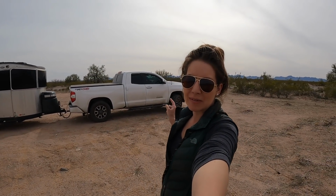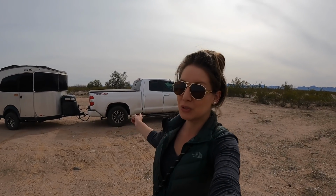If you want to meet my new pickup truck and also know the reason why I ended up with a used Toyota Tundra, then stay tuned.